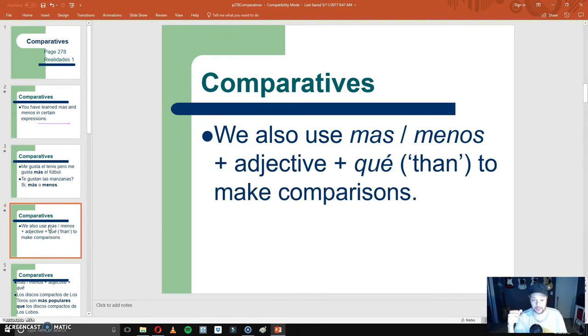We also use más and menos plus a describing word, an adjective, plus the word que, which does not mean what here, it means than, to make comparisons. Okay, so either más or menos, more or less, plus whatever adjective you want to use, plus the word que, which in this context means than.